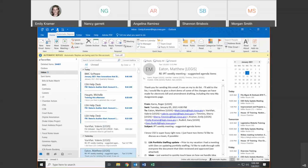The next one over is called Automatic Replies. This is sometimes referred to as the out-of-office assistant, and a lot of legislators set these over the interim. So if you're clerking for a legislator that's been here before, make sure that they don't have automatic replies turned on once session begins, unless, of course, that's what they want. It's very easy to see if they're turned on or not.